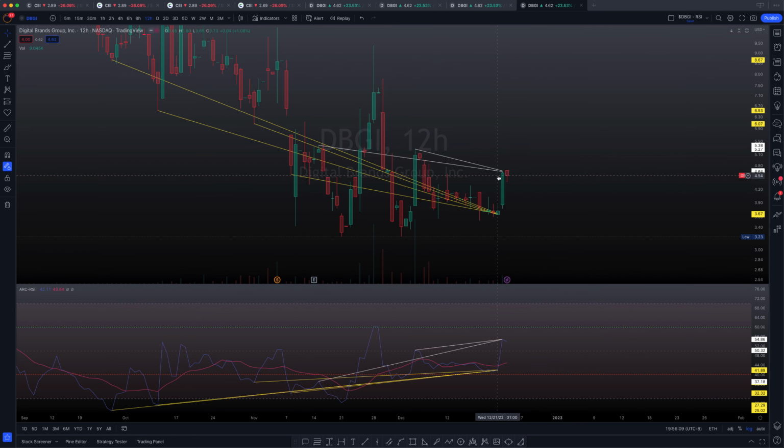Now, what you're looking at here with these two trend lines right after, in the next 12-hour candle that printed literally just today, that actually confirmed 2 drives of regular bearish divergence. Okay, so that happens when momentum is making a series of higher highs and price action is making a series of higher lows.